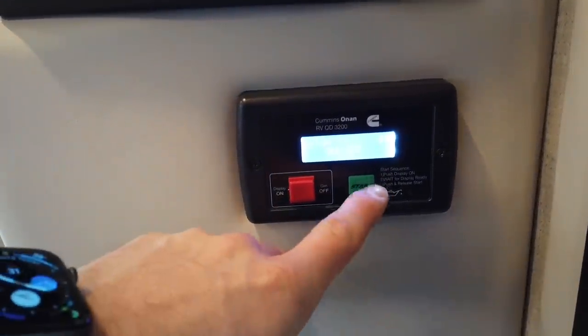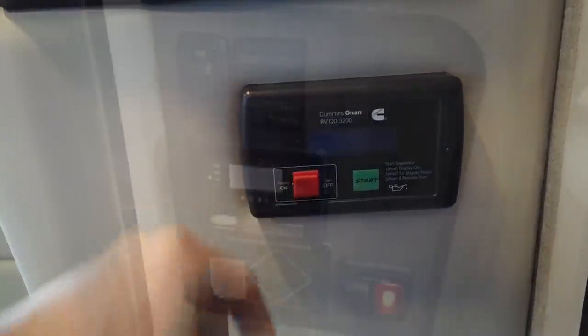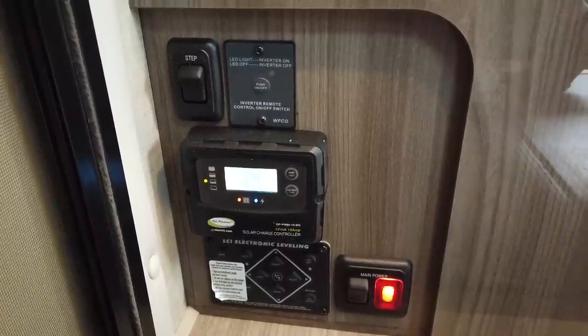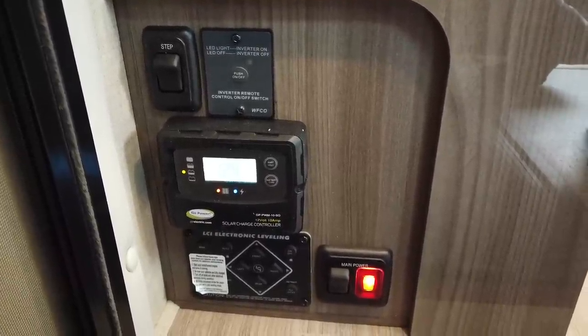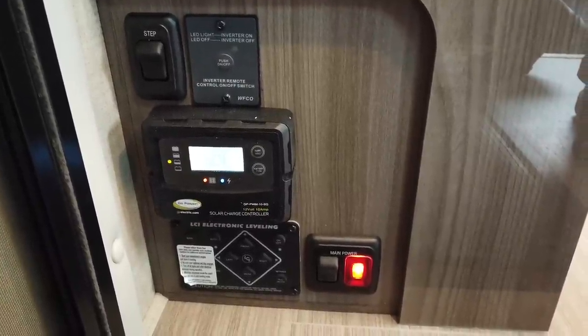It's going to tell you to wait to start, and then you just hit the start button, the generator can start right back up. Now right down here, this is going to be several different items. You're going to have the controls for your step, the power switch for your inverter, your solar controller, which is being charged by the solar panel up on the roof currently.